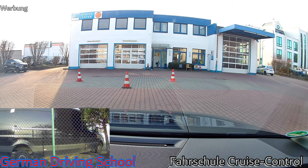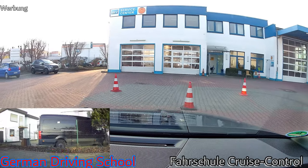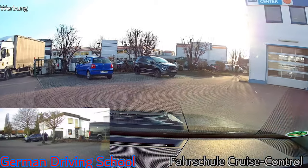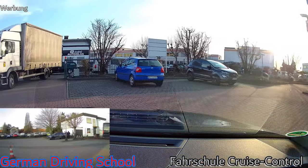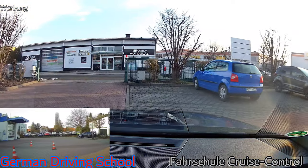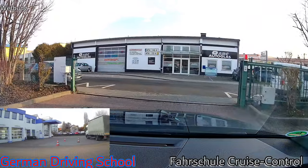We have a practical exam and we are starting a driving exam in Hofheim am Taunus, and we will finish in Bad Soden am Taunus at the Esso gas station. We are leaving the TÜV service center to the right side, and we have to watch out for the pedestrians.